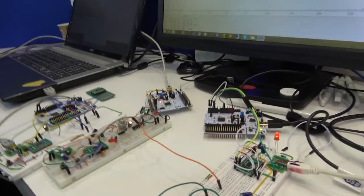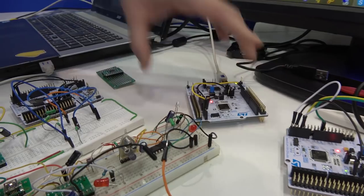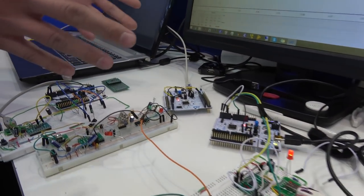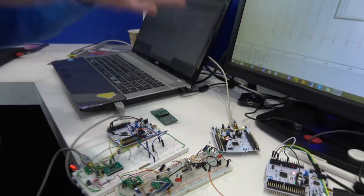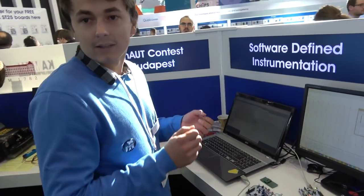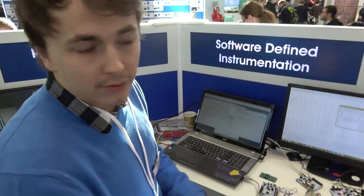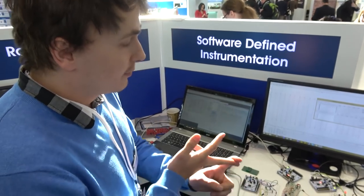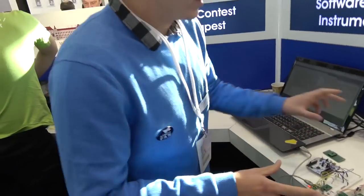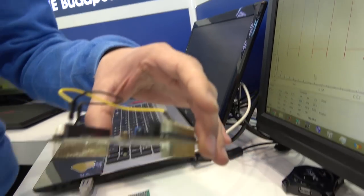What is going on here? Around here we've got software-defined instruments. What that means is it's a cheap way for students to realize their own oscilloscope or a signal generator. Software-defined instrument. Exactly. Oscilloscope and what else? Oscilloscope, arbitrary waveform generator, you've got a PWM generator, you've got a counter, you've got everything which you need, and it all is actually just 10 to 15 euros. I'm not exact.